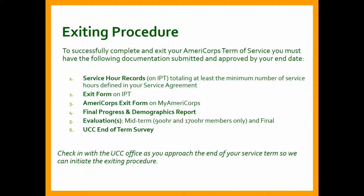Exiting procedure. So to successfully complete and exit your AmeriCorps term of service, you'll have to have the following documentation submitted and approved by your end date. So this will be recording all of your service hours, completing exit forms, making sure that all of your data reporting is up to date, completing an evaluation with your site supervisor, and then an end of term survey. You'll want to check in with me at the UCC office as you approach the end of your term of service so that I can initiate this exiting procedure.